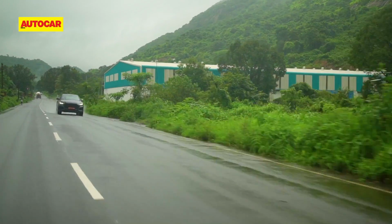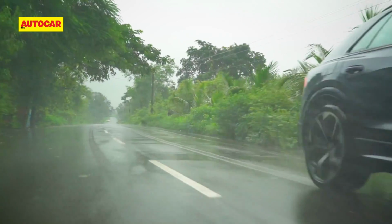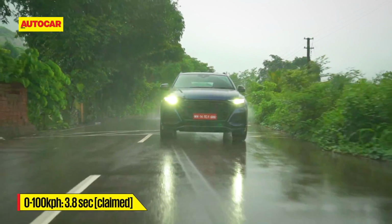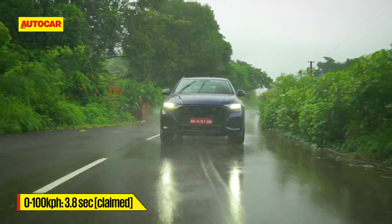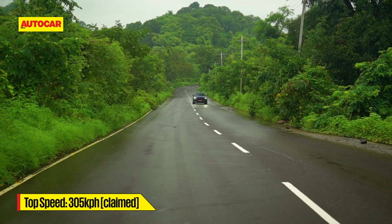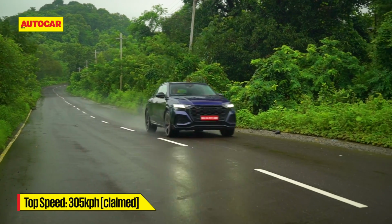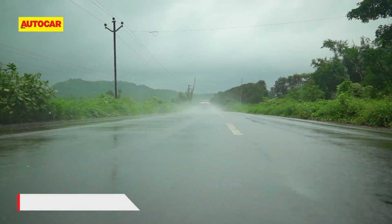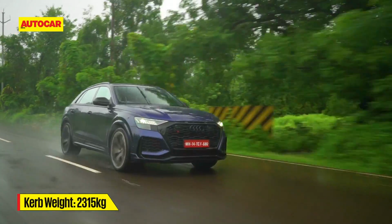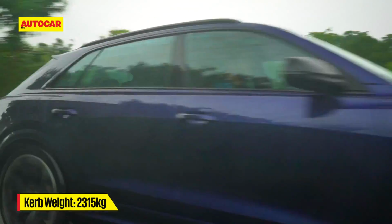Let me quickly run you through some numbers. The Audi RS Q8 can accelerate from 0 to 100 in 3.8 seconds and can charge on to a 250 kph top speed. You could even ask Audi to unlock a 305 kph top speed for you. The figures are fit for a supercar, but this is a 5-meter long 2.3-ton grizzly bear of an SUV.